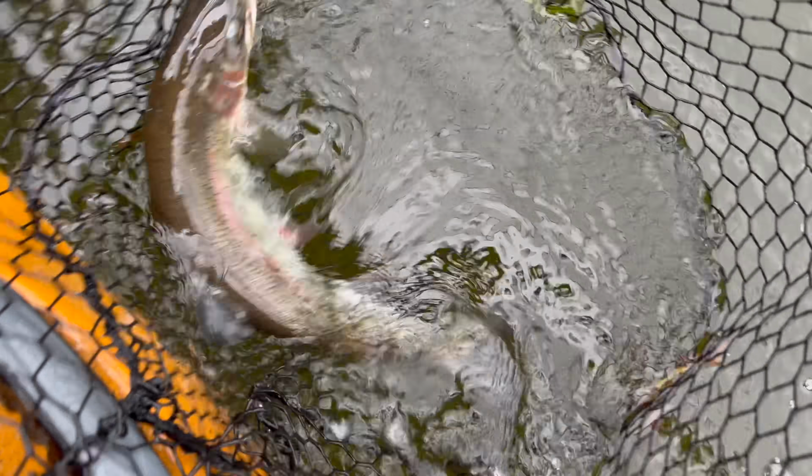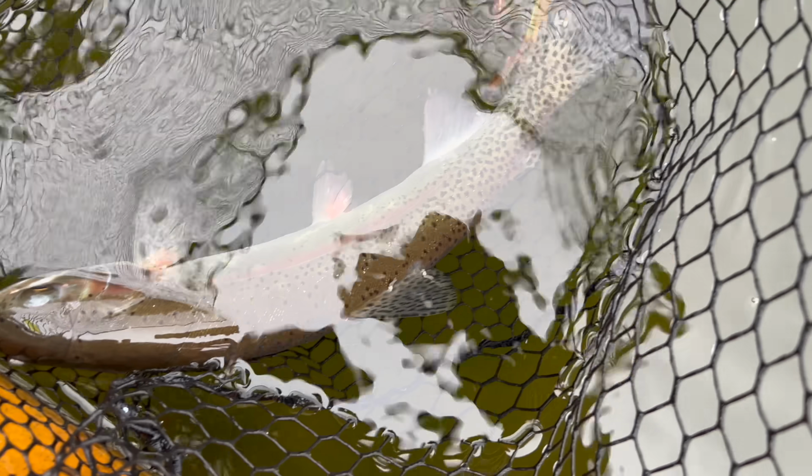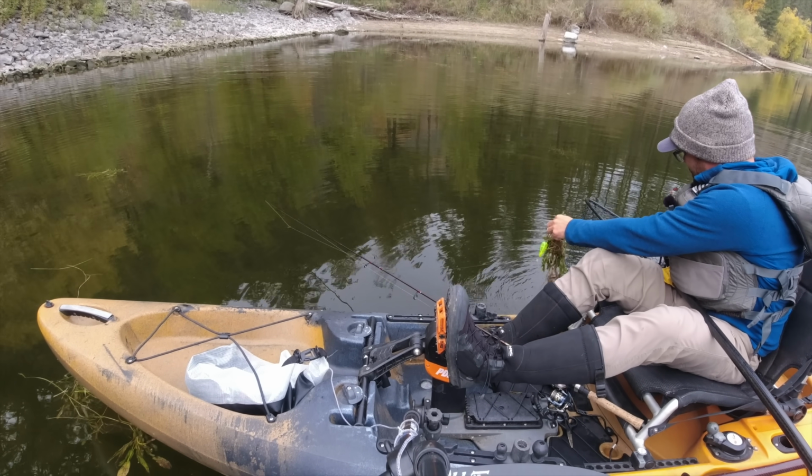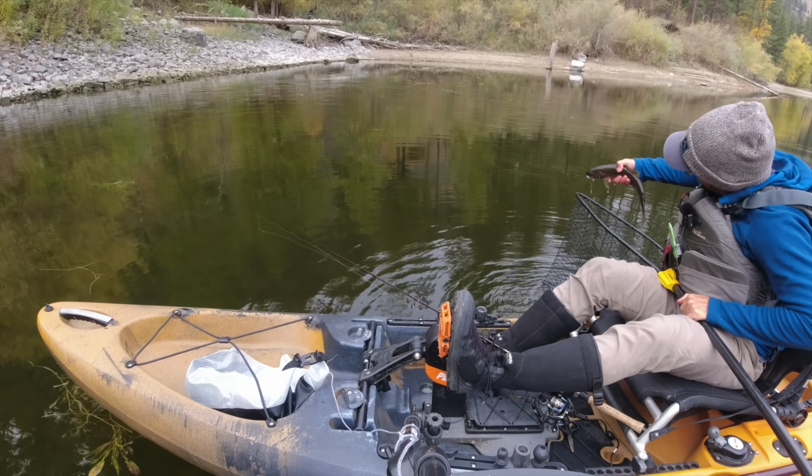There's that pretty rainbow. Smack that pink yarn ball. That's cool. Gorgeous fish. I love the spotting on the tail. Hook should pop right out, and it did. Let's get this rainbow. There you go.